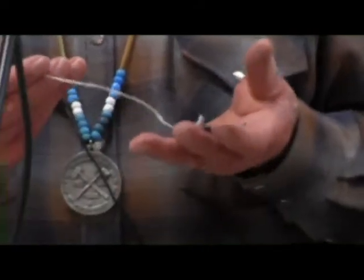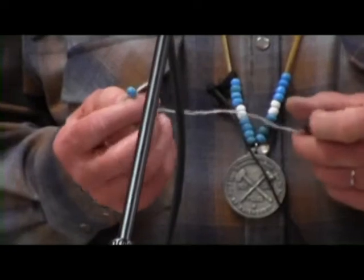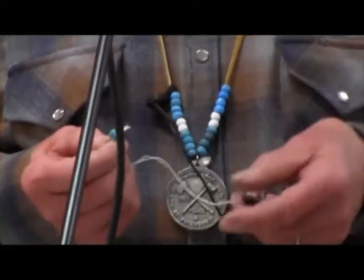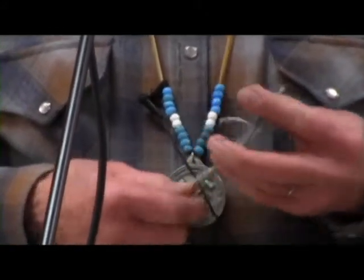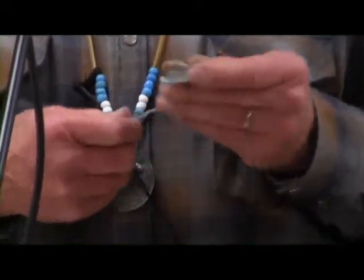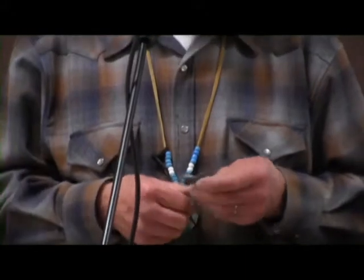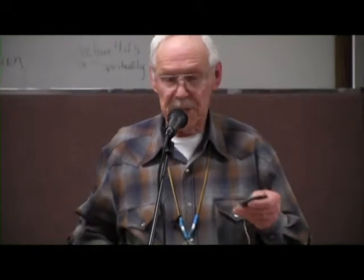But we have the bead, and the bead was found, and this particular bead is a blue bead, which is very important as far as the Indians are concerned, and I'll talk a little bit more about that later. Then they were making lead bullets or balls at the time, and what they did is drop some lead spilled into the fire, and then it cooled down and formed. And so I made a replica of the lead that they found, and I'll pass this around.